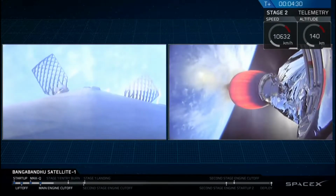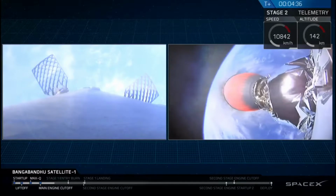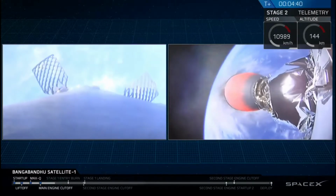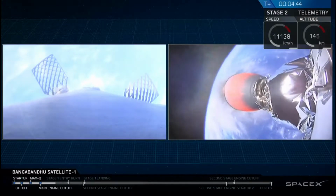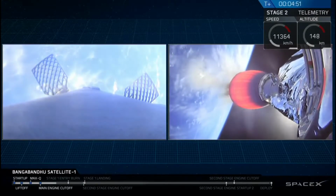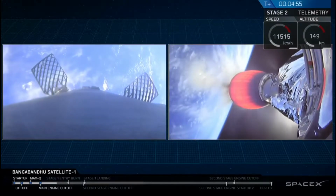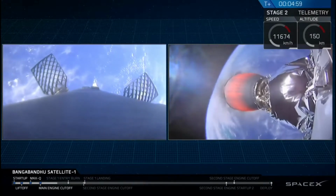Right now, let's go over what we can see on your screen. On the left-hand side, that's a camera mounted on the top of the first stage of the rocket, looking down towards the 9 Merlin engines at the bottom. In that view, you can see those titanium grid fins. They slowly deployed just after stage separation, and those grid fins will allow the Falcon 9 first stage to guide itself back down towards the drone ship, Of Course I Still Love You. You can see brief flashes of those cold gas thrusters as they provide additional control authority for that first stage.